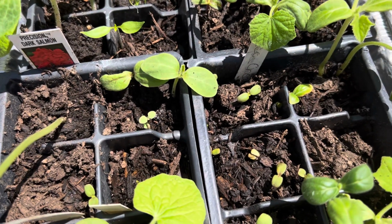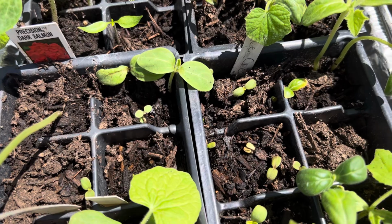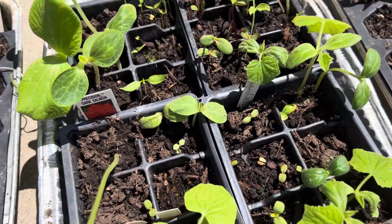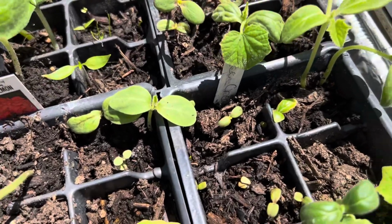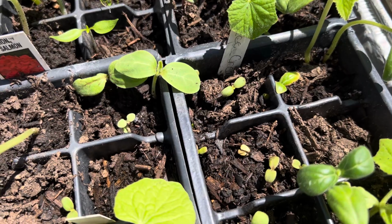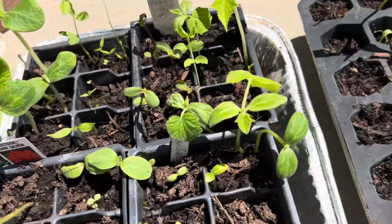The ice cream are in the garden, and I think they might be perennial because they've been growing a long time in the garden. They're not putting on any flowers, but the plant's getting stronger and stronger. So it might be a perennial in my area. And you know, perennials, sometimes they don't give you anything the first year. So we'll see what happens with that.